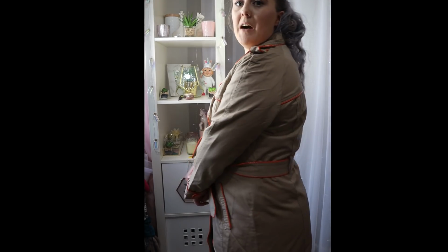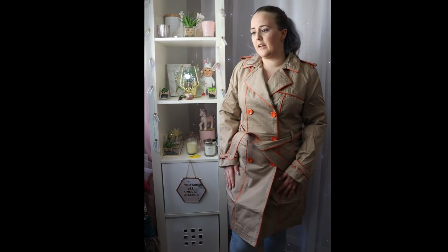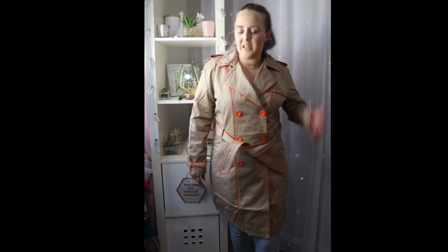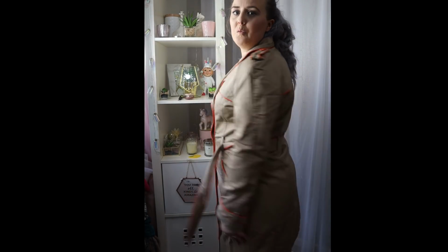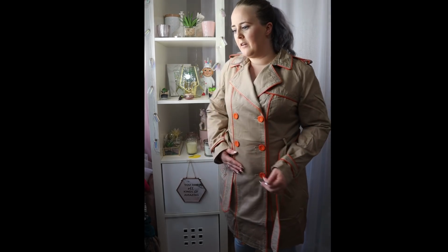Okay, so this is the MAC. And again, for a £5, it is great quality. Yeah, I'll definitely keep this one. It does do up, as you can see. I probably wouldn't wear it done up though. I generally don't wear these type of coats done up, especially because it's a thinner one, so it's not going to be like a winter coat. So I probably wouldn't wear it done up, but at least it does up in case it starts raining or whatever.